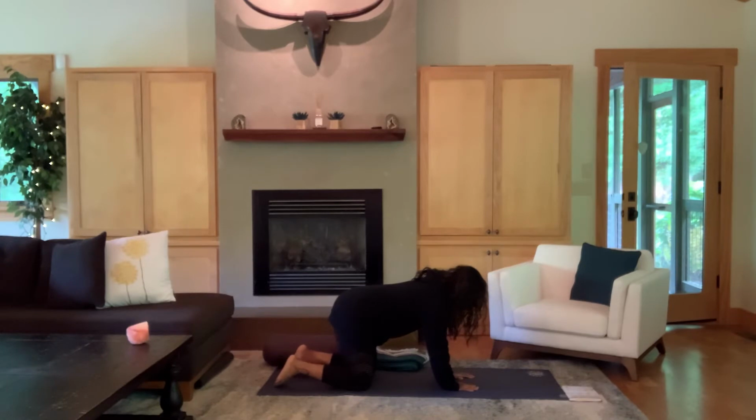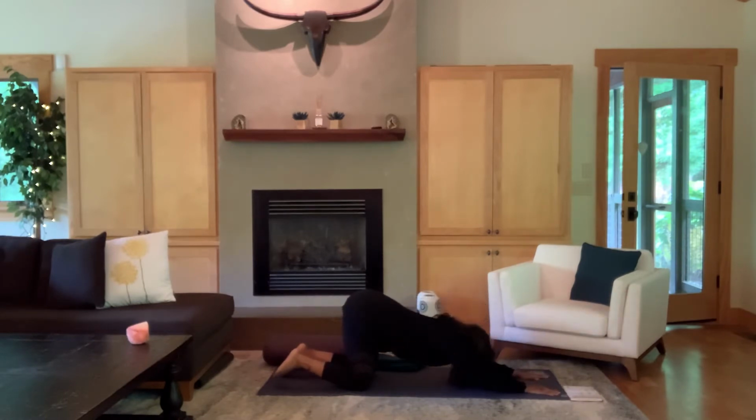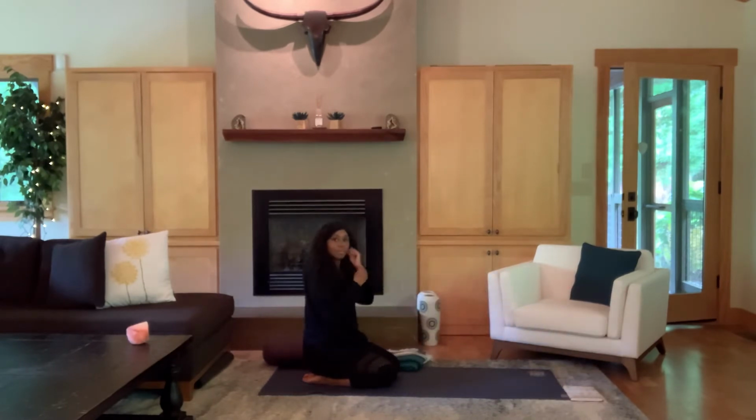Warm-ups here. Just go ahead and plant those knees right firmly where they are. Begin to walk those hands forward and stretch out those shoulders in puppy pose. Beautiful. Take a few deep breaths here. Excellent job, everybody. Couple more breaths. Feel that warming of the blood flow coming into those shoulders.